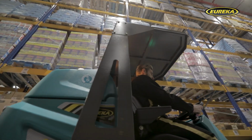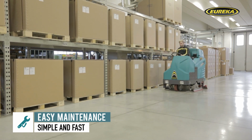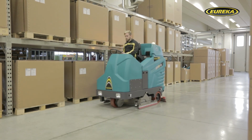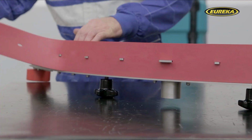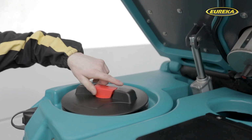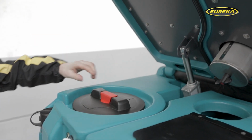In the design stage, finally, we also paid great attention to ensure that maintenance operations on this sweeper scrubber machine can be performed easily and quickly. Squeegee blades can be replaced quickly without having to use any tools. A wide receptacle allows to easily fill and thoroughly inspect the clean water tank.